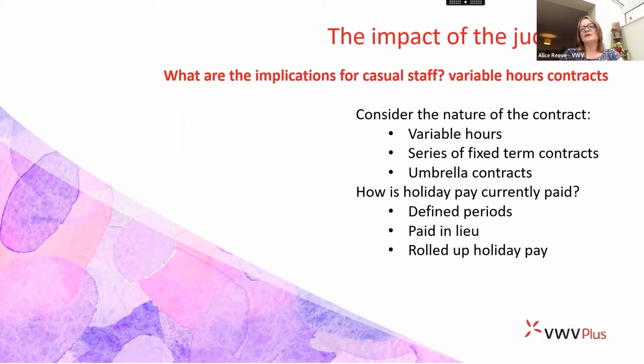And as Gareth said, I think almost every employer that we worked with used a percentage in terms of paying for the holiday because it was just a pragmatic and an easy and straightforward way of ensuring that individuals were paid for some holiday. And obviously most of the time they don't work every week of the year, but we know now that that's not possible. So you do need to look at those categories of staff and think about what kind of contracts you've got them employed on and how you currently pay it and unpick some of those arrangements. So we're going to look at that in a little bit more detail going forward.